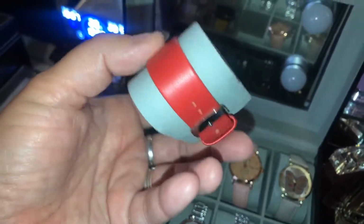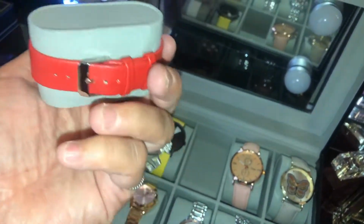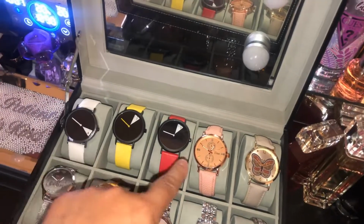And then I got it in red, of course, the interface being black, again white in the triangle. So I just love it. I've worn the red and the yellow once, I believe. Haven't worn the white yet. So I got these 3 from Amazon.